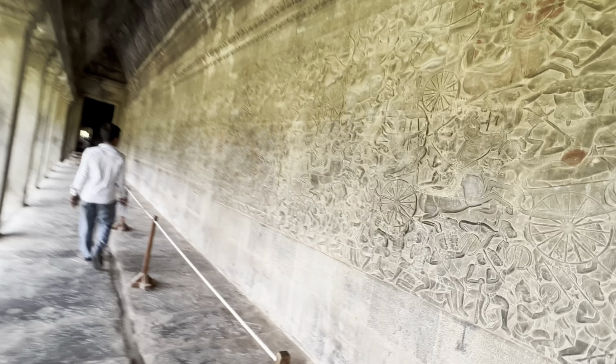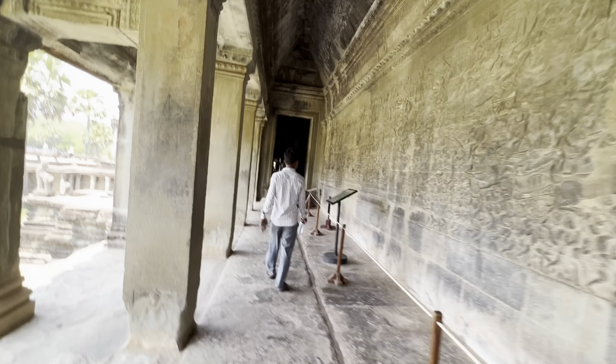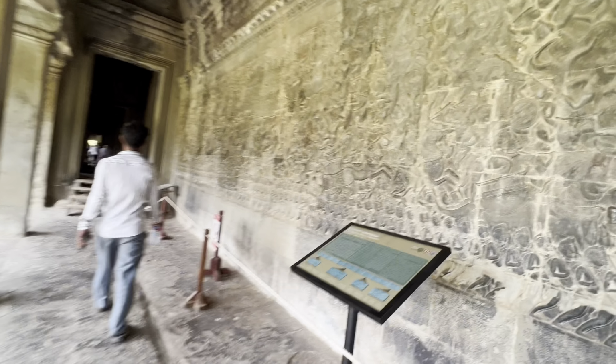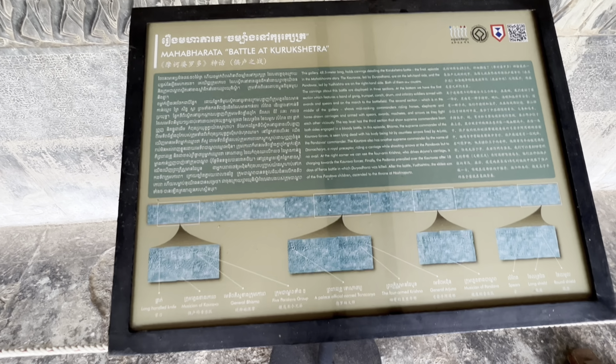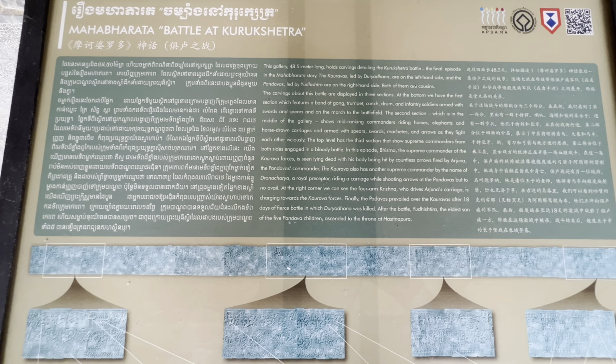Angkor Wat was built during the reign of King Suryavarman II in the early 12th century. It took over 30 years to construct and was meant to serve as a state temple in the center of the Khmer Empire. The temple was dedicated to the Hindu god Vishnu and was designed to represent Mount Meru, the mythical home of the gods.